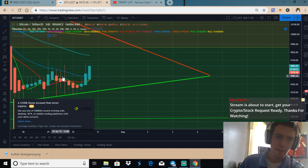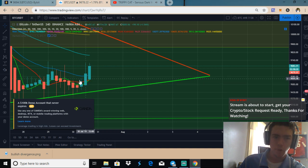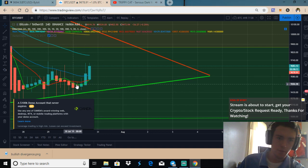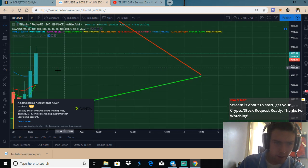Looking at the daily here, I like how nice and rounded this is. Oh, I'm sorry, on the 4-hour, we have our red, which would be our 10 SMA, and then our 5, which is the green. They're just about to converge. Actually, they have, if we zoom in.